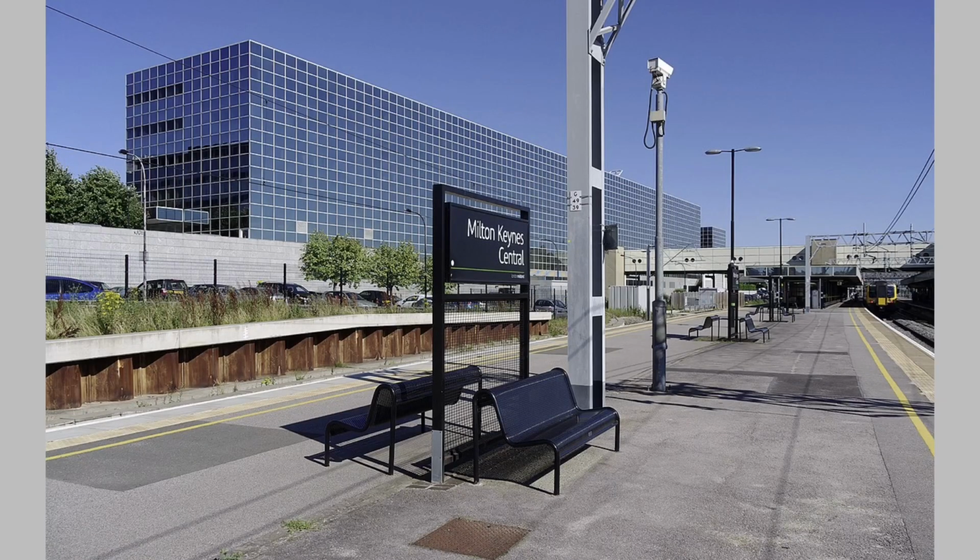So on to our penultimate section, the route features. What sort of key landmarks can you see along this route? First off, you've got Milton Keynes Central, which is not really a landmark, but more of a key station. There's a lot of Trains App videos here. You've obviously got that big glass building behind. Milton Keynes as a whole is quite an interesting place, simply because it's a whole grid layout, isn't it?